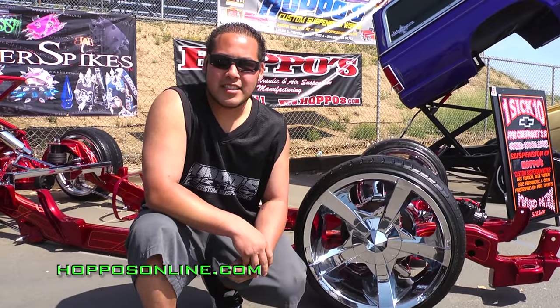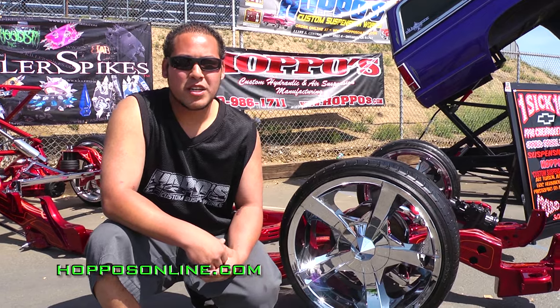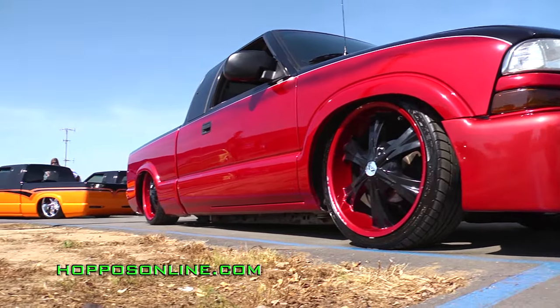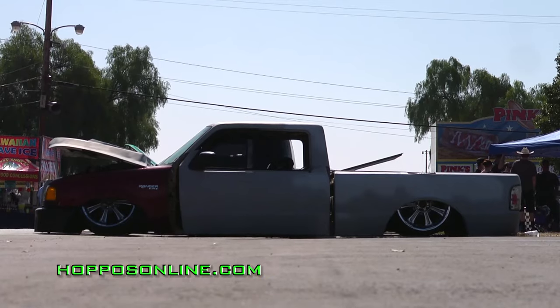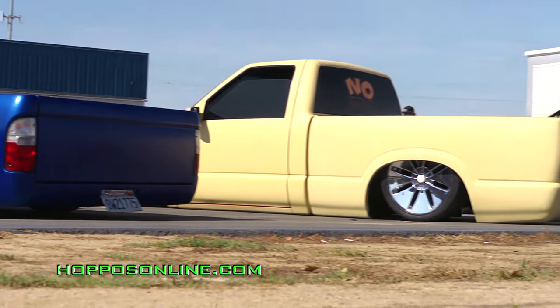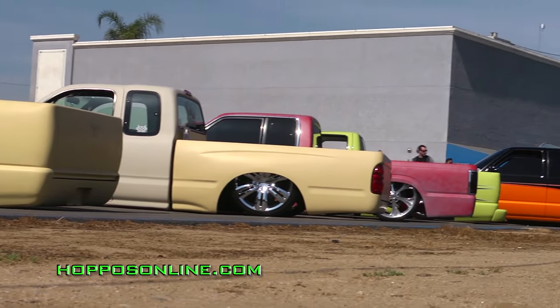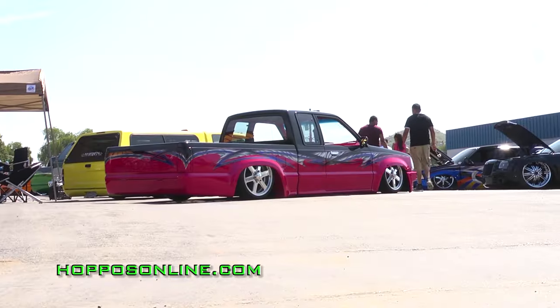Coming out to a show like this, for us, it's basically positive advertisement. So we come out every year to all the major shows, and what we do is come out, socialize, show off our work, like these chassis, and most people know us, some people don't. So we just talk to people, meet and greet, and from there, it could carry on to a possible job. If not, it's just meeting some good people out here.